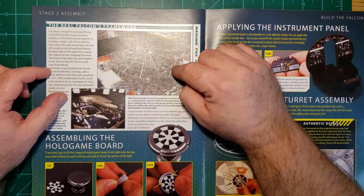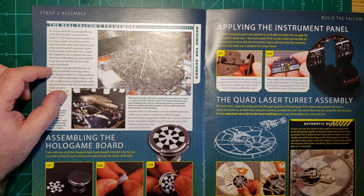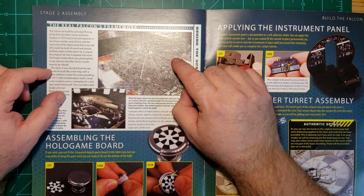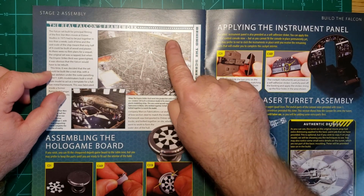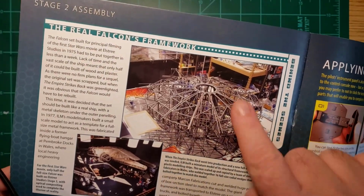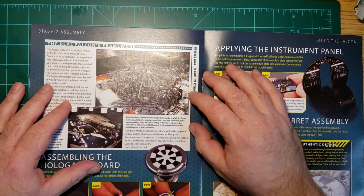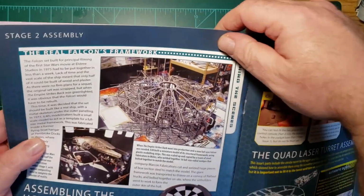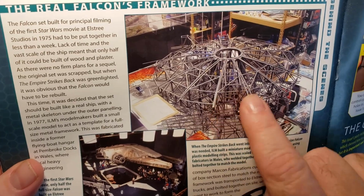I found this especially interesting because, as time goes on, this will look rather familiar to some of the framework that we are using in our model. That's obviously not exact, but as you can see, this is the actual model, because without the glare, you can see the shelving in the background. So this is definitely the model, not the full scale set that they built for Empire Strikes Back to use. But I thought it was kind of interesting because they even have the ring and all that kind of stuff. So that's pretty cool.